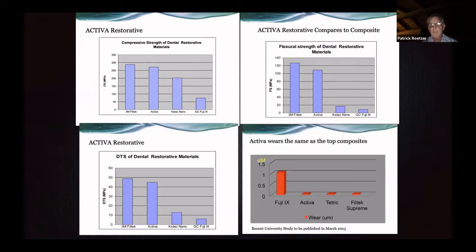DTS, good. And look at the wear rate, the same as Filtex Supreme. This is a material that you can use with great confidence with people that are suffering from just poor chemistry, where they're getting a lot of recurrent caries and a lot of erosion. This is the material I would use. Meth addicts especially, you've got to have something that's going to exchange, that's going to keep them from losing their teeth. This is a fast material to work with.